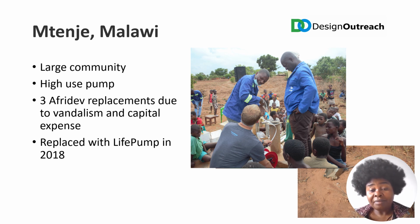That was the headquarters asking if we could put in a pump which has reliable hardware, which is the Lifepump, in this place so that there is no vandalism anymore. So we installed the Lifepump in 2018. Before that there had been a lot of problems, a lot of diarrhea cases in the community before the Lifepump was installed, because they were getting water from the river, which is just near the pump as well.